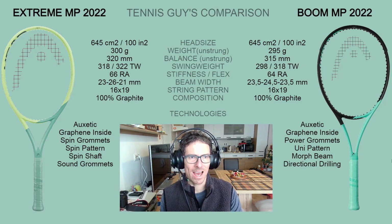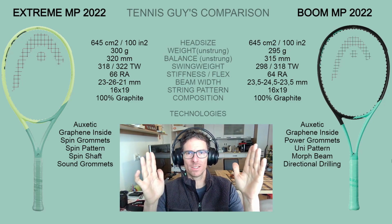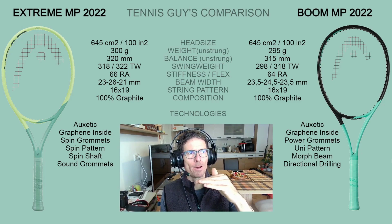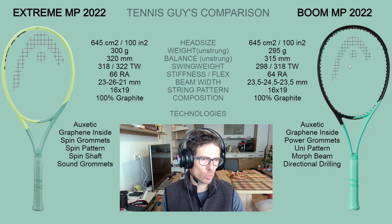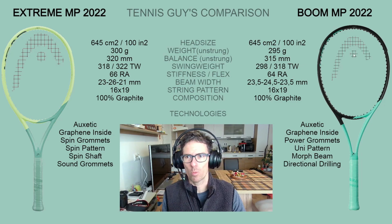So the head shape, sorry, for the Boom MP is more open on the upper hoop, let's say. That's why the sweet spot is not in the center of the racket. It's more up, even more than compared to the Extreme MP. And when you hit the ball in the spot where you see the logo, there is the center. There is the sweet spot actually, and if you hit the ball right there, you get the most out of the racket.